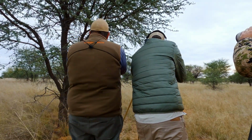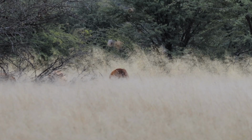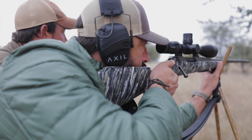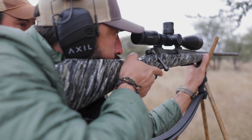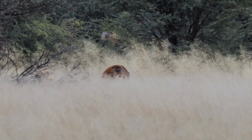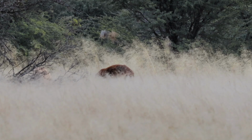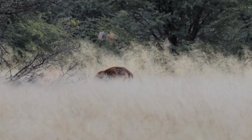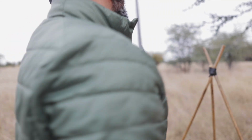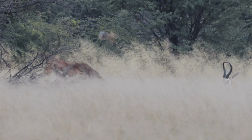Aaron was on the sticks and ready. He was waiting for his chance for that ram to turn sideways. Aaron made a perfect shot. The ram jumped up and ran off to the left and fell. Aaron had his impala.